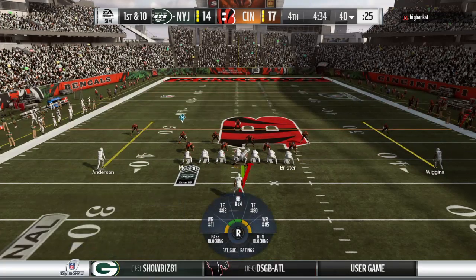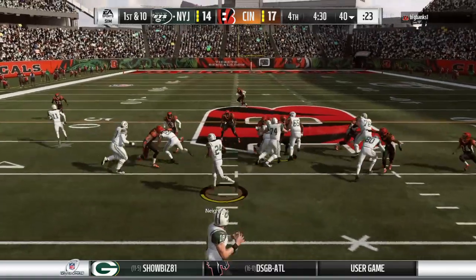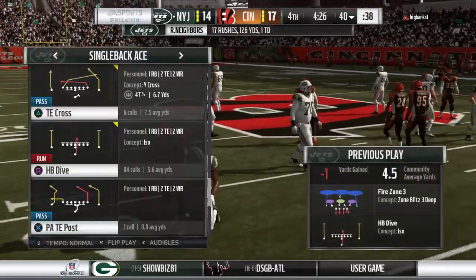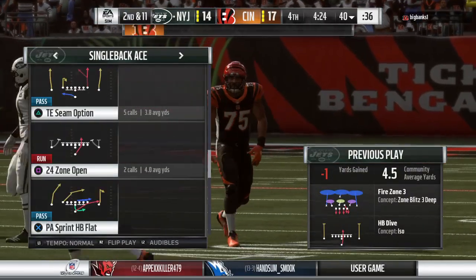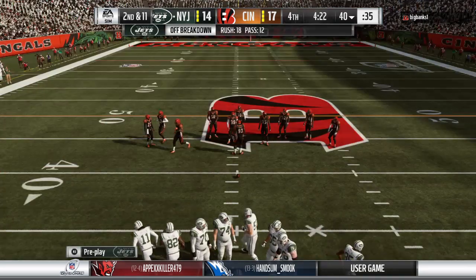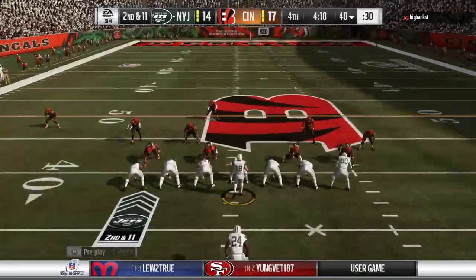So up through 3 quarters, no reason to lighten up now. Right back to him on 1st down. And maybe a measure of revenge there. He's had his way in this one, but this time they get him behind the line. It'll be a loss of a yard, and it'll be 2nd and 11.